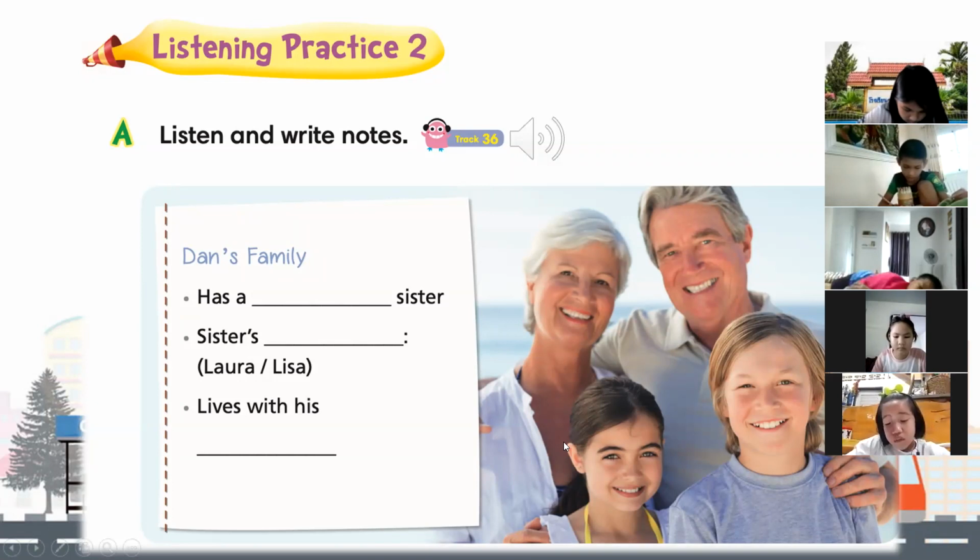All right, students. So here, the conversation is between Dan and a girl, right? So here, what we have to do is fill up the blanks and write the note. It is about Dan's family. Dan already talked about his family in this conversation. So now let's fill in the blanks. Number one, has a dash sister.